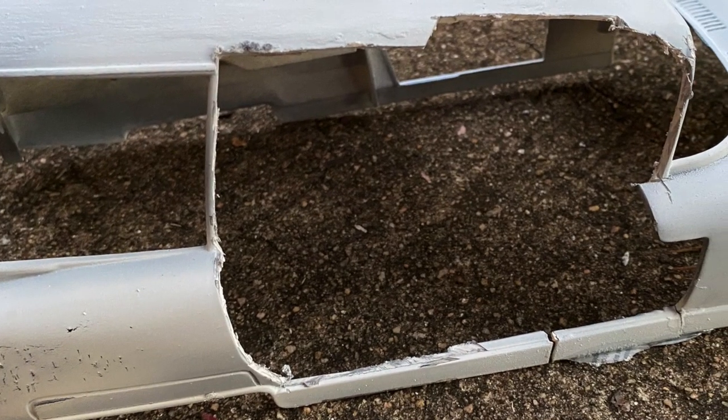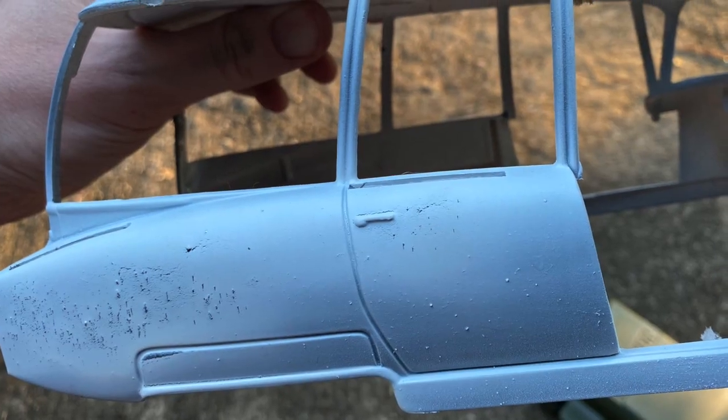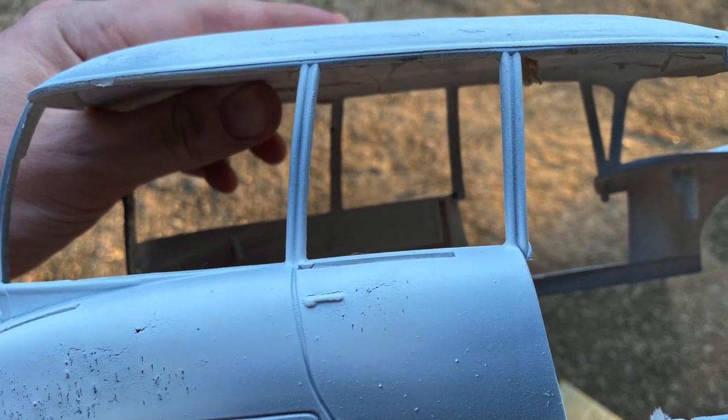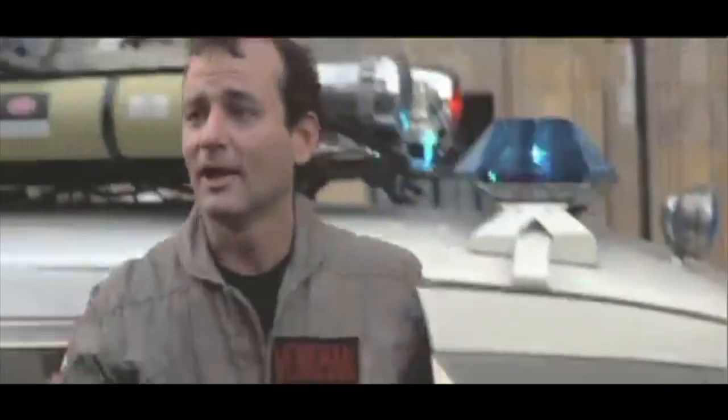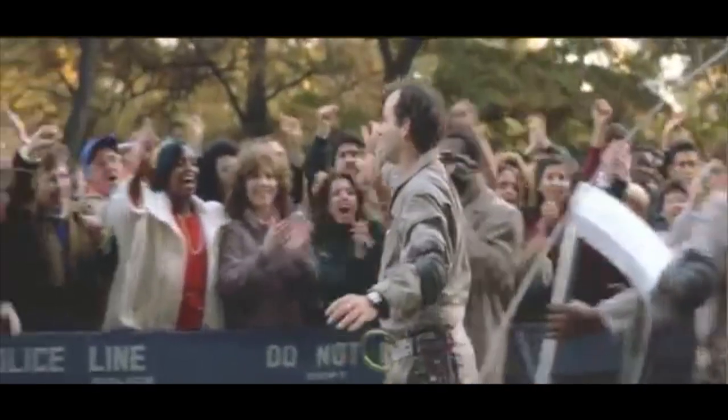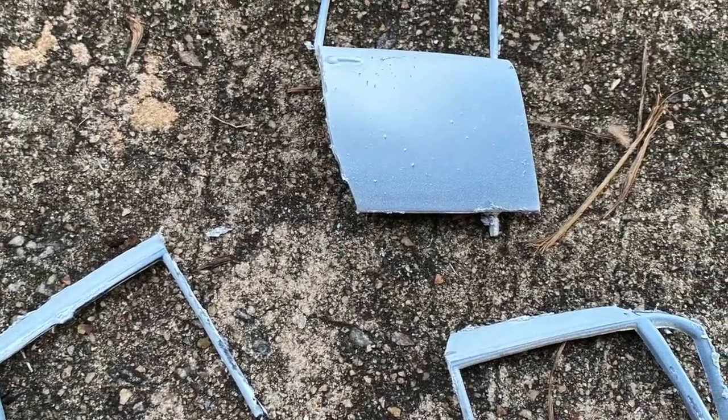So I cut the back door off first, and surprisingly, it looked okay. So you know the Kenner car, the doors, they don't include any of the window frame. I wanted my car to look more like the car from the movie, so I decided to go for it, and I cut that out.